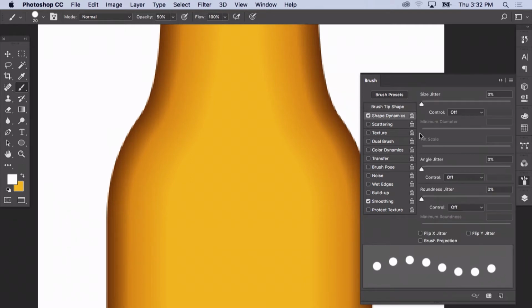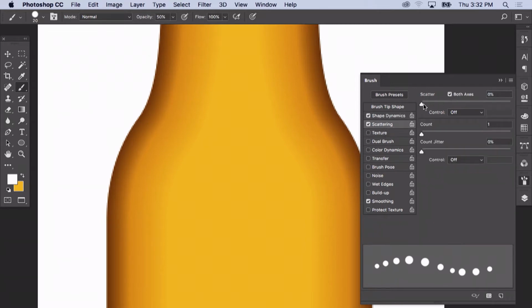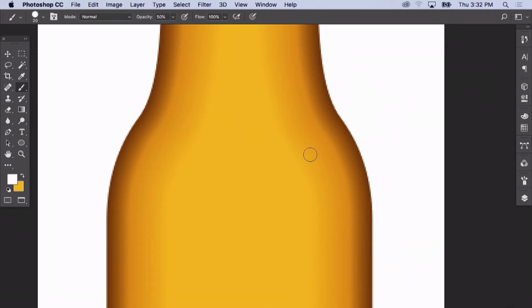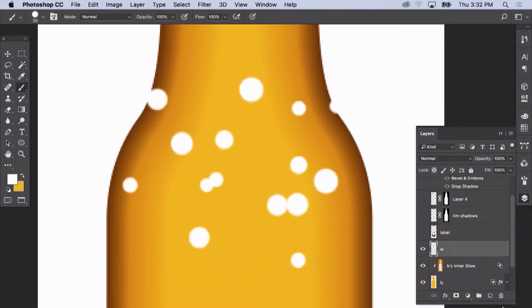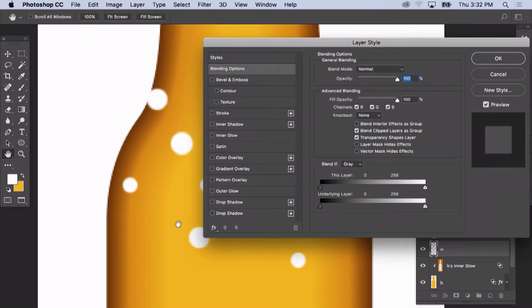I go into shape dynamics where I'm going to give it a little size jitter so they're not all the same size. And I'm going to go in there and scatter them on both axes, and I'm going to scatter them around like that. So now, I make sure I'm in that layer. And we're going to just call this W for water, okay? And then I'm just going to go in here and draw a couple of these, and my opacity right now is set to 50, so let's bring it up to 100. So I'm just going to draw a bunch of little drops right in here like this. Okay, that's good, good enough. So now, I'm going to go into my layer styles for the water drops.